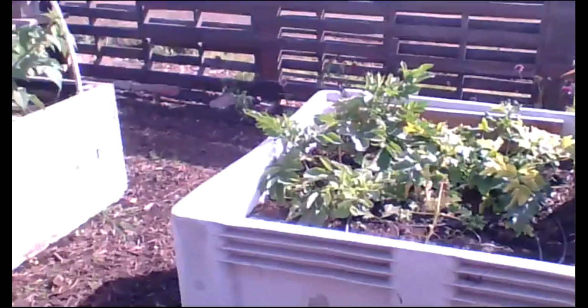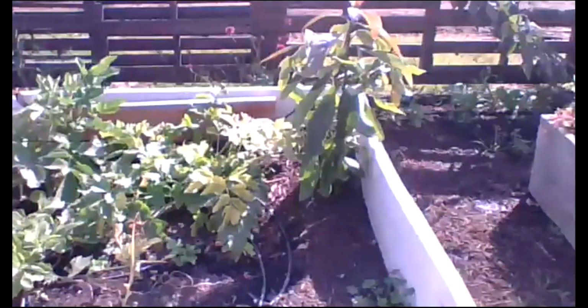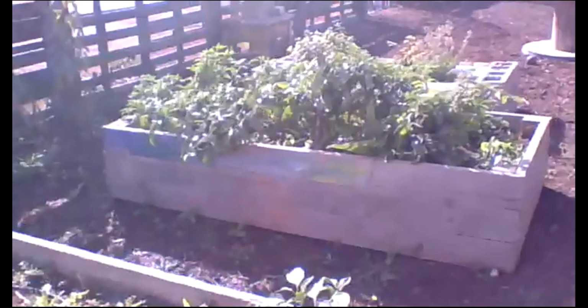So maybe show them our raised beds here. So these are our raised beds here. Just turn it like this. And then, here you go.